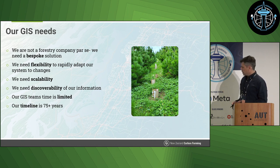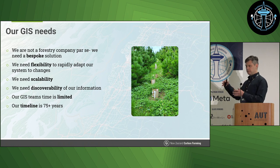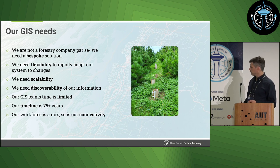So our timeline is 75 years. So again, we need a system that can handle that, and obviously we don't know what technology we'll be using in 75 years, but we want to be able to at least design a system where we can go back in time and understand the decisions made at that time.